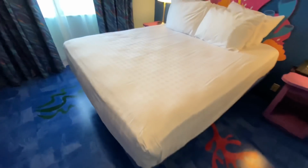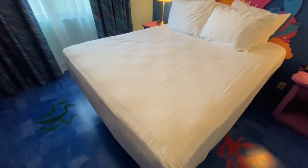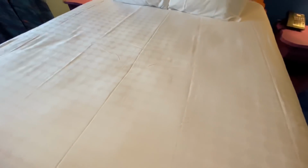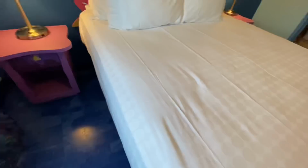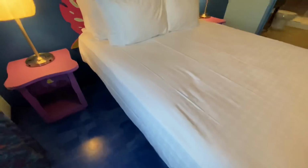Sadly, again, we've lost all the bedding. The original comforter was colorful and covered in coral, and then we had the bed runner, which was covered in coral and special sheets, and all that's gone now. It's just the generic value resort bedding with the circles, which is a shame. I would ask Disney to please reevaluate that choice. If you're going to get rid of the comforter and you're going to get rid of the runner, you should have the themed sheets to make a difference to people. I want to see these same circle sheets everywhere.